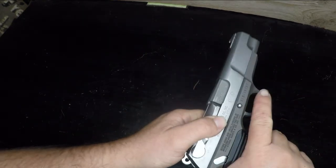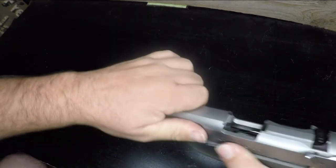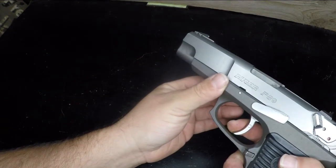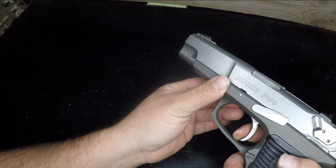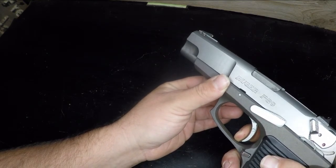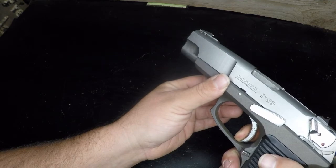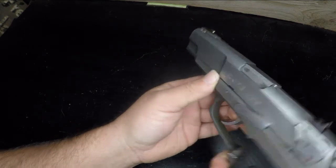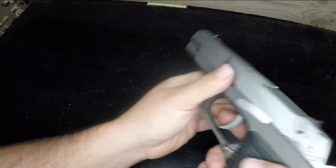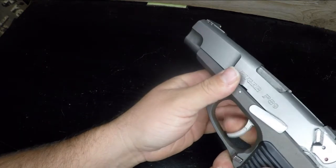Now, for the single action, let me go over here. We have just a little bit of take up, and then you hit the wall. There's not really any stacking, and it's just a clean break. Actually, a relatively nice single action trigger on this thing. I mean, you got that slack there.